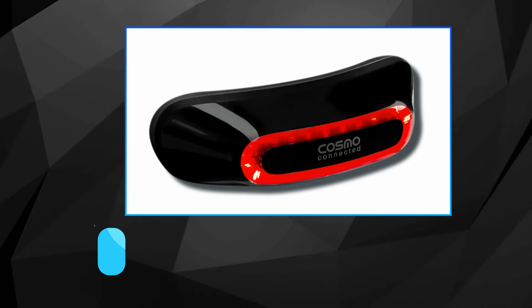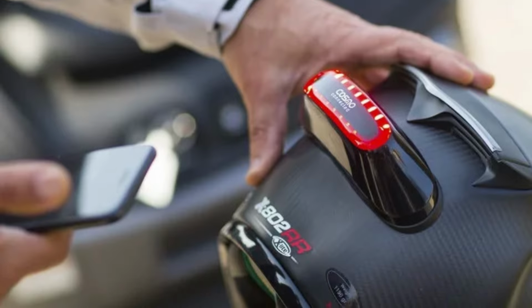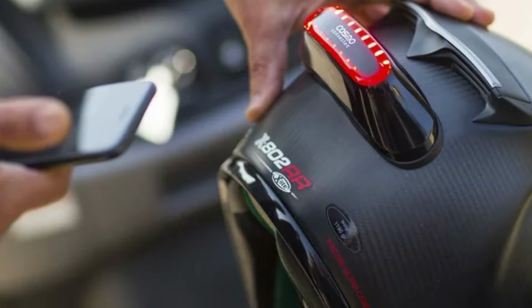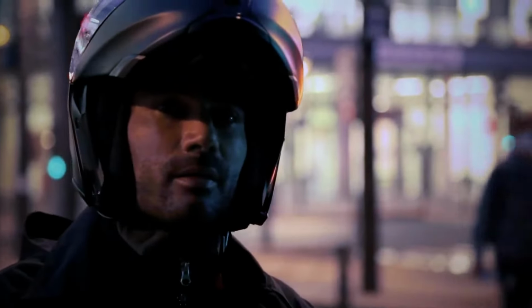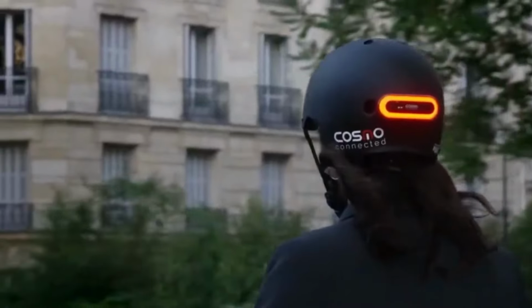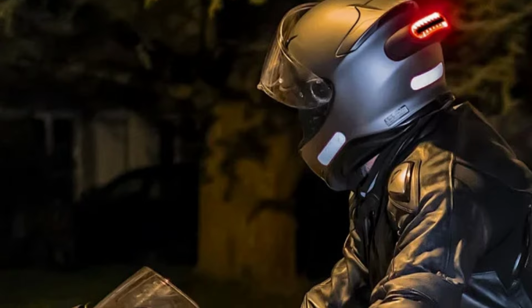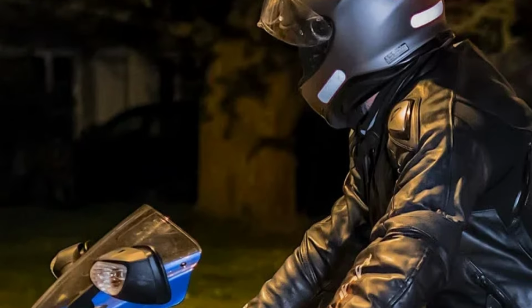Cosmo Moto. Ensuring safety during long rides, especially in poor visibility conditions like smoky weather, is paramount. Cosmo Moto is a detachable brake light designed for motorcycles and scooters, connected to a mobile app for enhanced functionality. This versatile gadget serves as a position light, warning light, and brake light, equipped with 3 axis speed sensors that detect accidents or falls by measuring angular velocity.